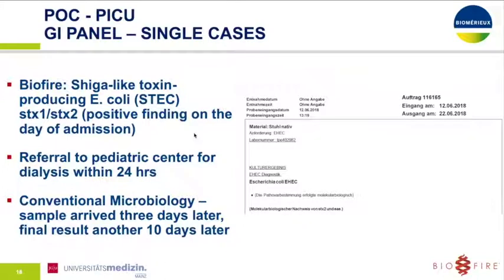And this is what was for us really novel, because usually it takes quite some time to get a confirmation of the suspicion of hemolytic uremic syndrome. And what you can see here in our conventional microbiology is the enormous time delay. The stool sample was received on the 12th of June, and the final result came back 10 days later.